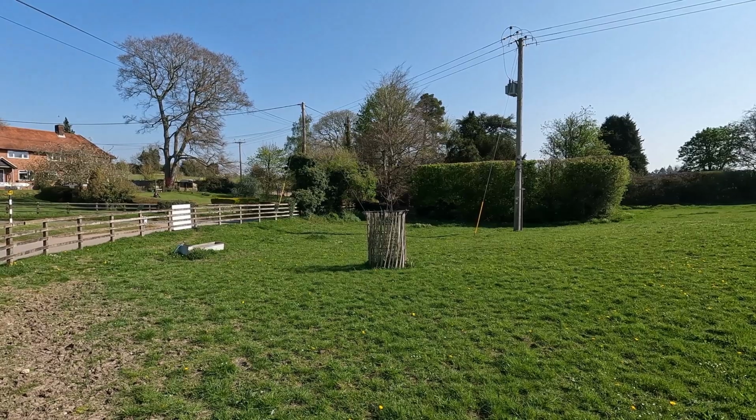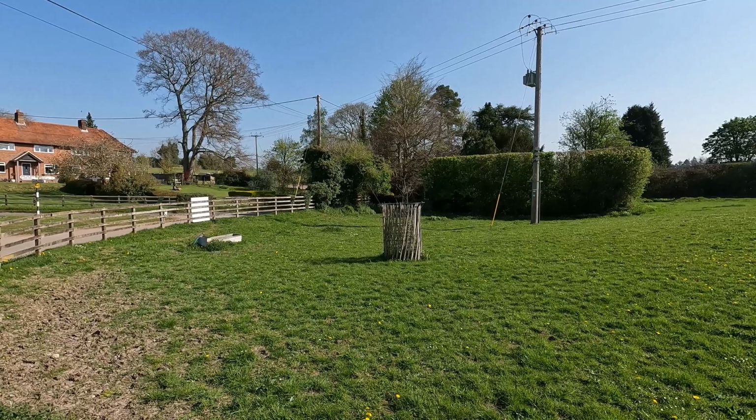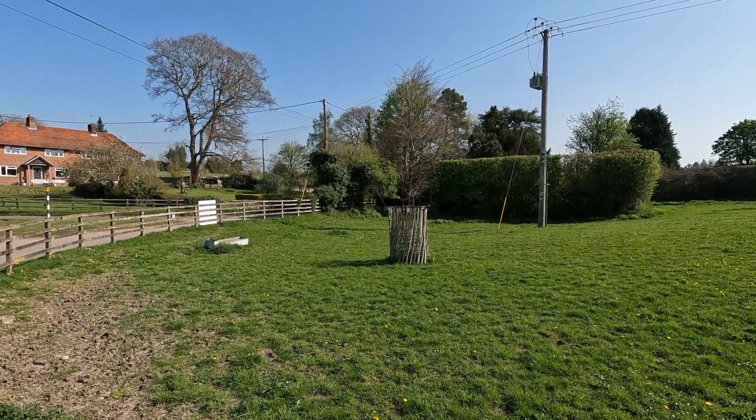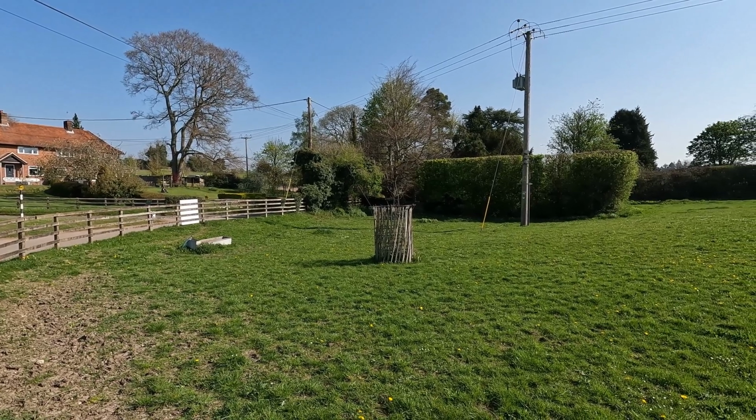And just on the corner here in the field there's a little oak tree that was planted 10 years ago to commemorate the Queen's Diamond Jubilee. Looks as though it's got a bit of growing to do.